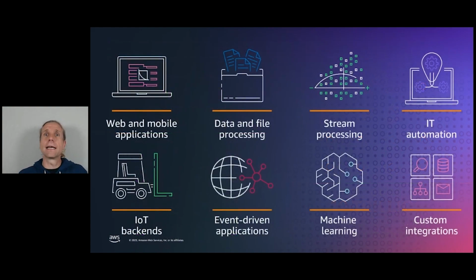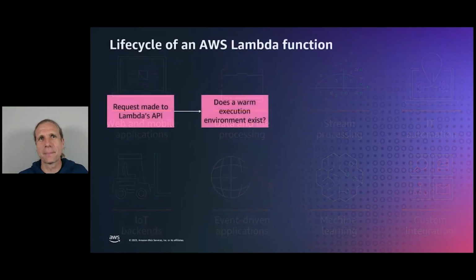Now, we see customers building a huge range of applications with Lambda. They may be doing web and mobile applications. There's plenty of different kinds of processing. There's automation, there's machine learning, and you can imagine all sorts of custom integrations that people build. Lambda really is a super versatile service. I haven't got time today to go into all the use cases, but pretty sure Lambda can very likely help you with a lot of the things you're building.